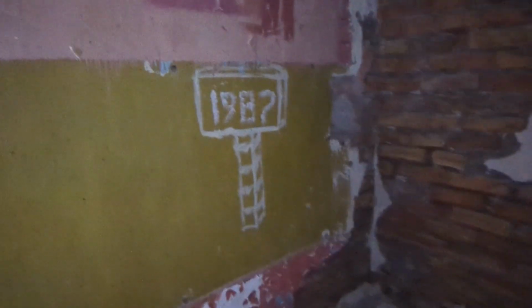We found some tiles. Oh, it's nice. A lot of these buildings, while pretty horrible from the outside, were always really nicely decorated on the inside. There's a toilet. Yeah, it looks like we're in some kind of bathroom. 1987.